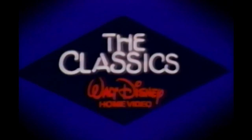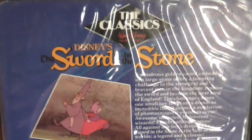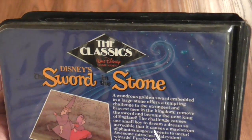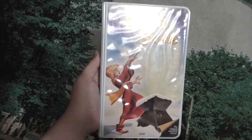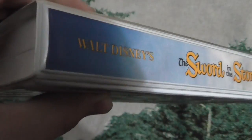It was the fourth title in the then burgeoning classics line, and like its three predecessors, it was housed inside a nice black clamshell case with non-removable artwork. Some releases had it packaged inside a white case that was just like this. It was kind of unusual at the time, because they were all in black cases.